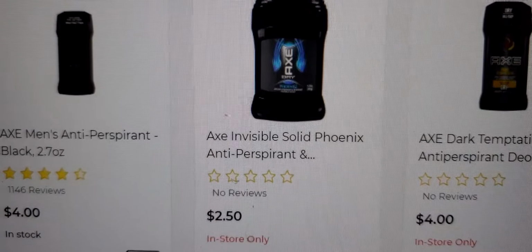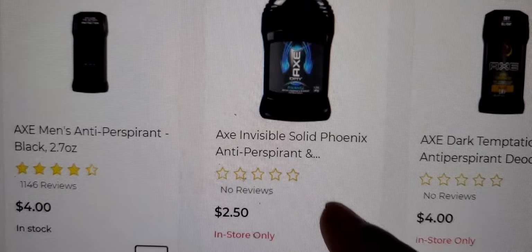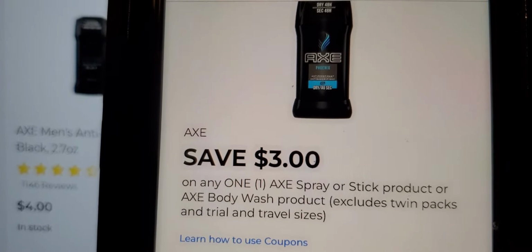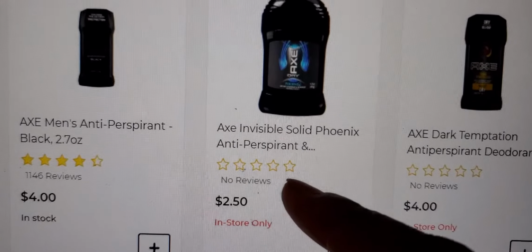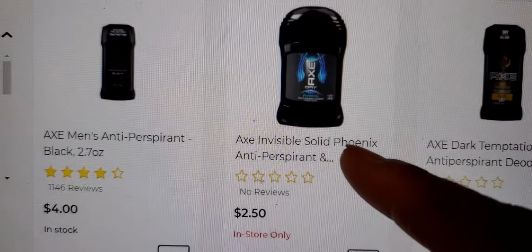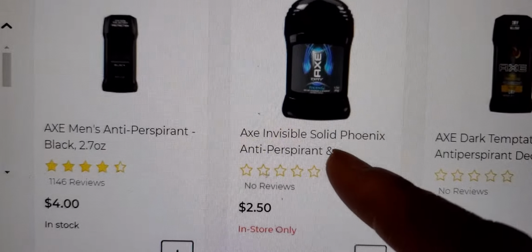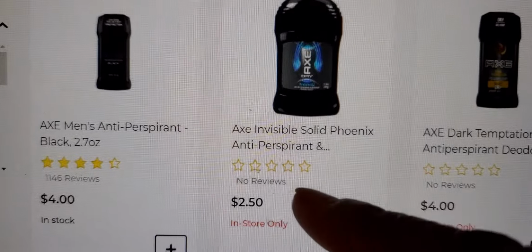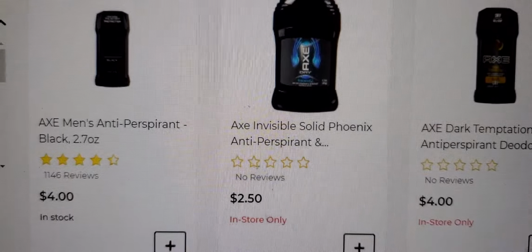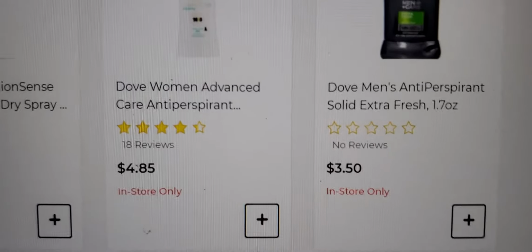Next deal will be the Axe deodorant, specifically the one for $2.50. I showed you guys that is attaching to the $3 off coupon, giving you 50¢ overage. A worthy mention, guys, this is also attaching our coupon that we have for the Axe. By Axe spray deodorant or any stick, you get a body wash for free. This is still also attaching, so you could buy this and then grab a body wash with it. But just to say on the safe side, I tried it on a different account first. Now you have the Dove, that's $3.50, that you're gonna also grab.